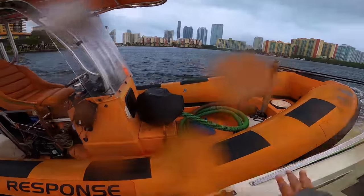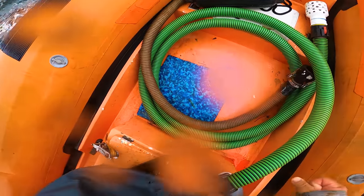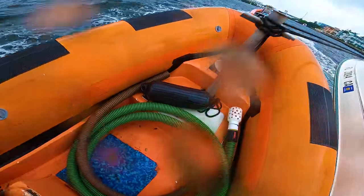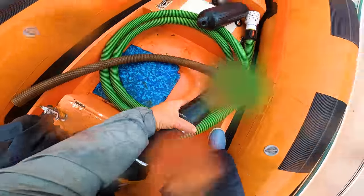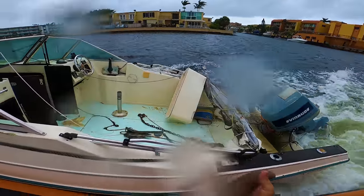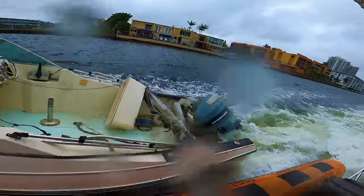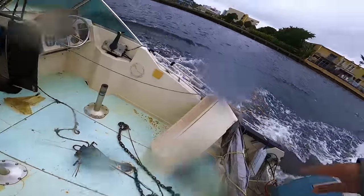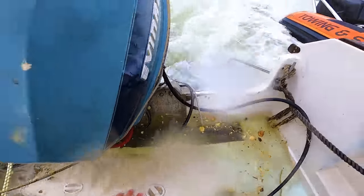All right, we are ready for the next phase. We're gonna be pumping her out. Protect her from the sun. Discharge hose to connect. Discharge can wedge right between here. Should be all right. That'll keep it pinned. Intake hose going to the lowest part of the vessel, which I just exposed access to. All right, we should be good to start pumping.